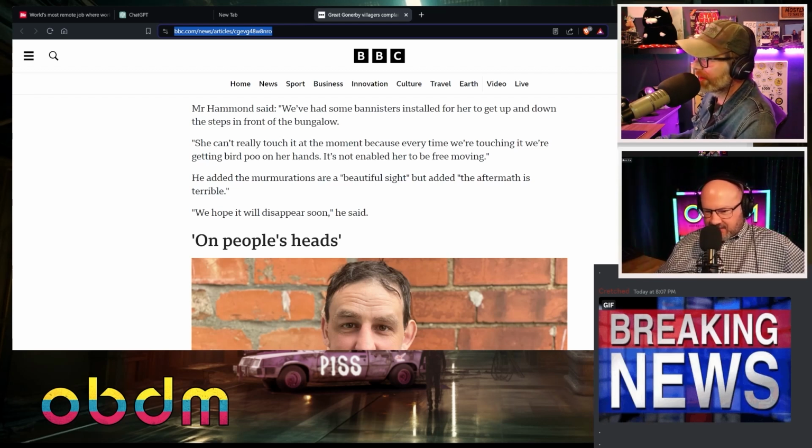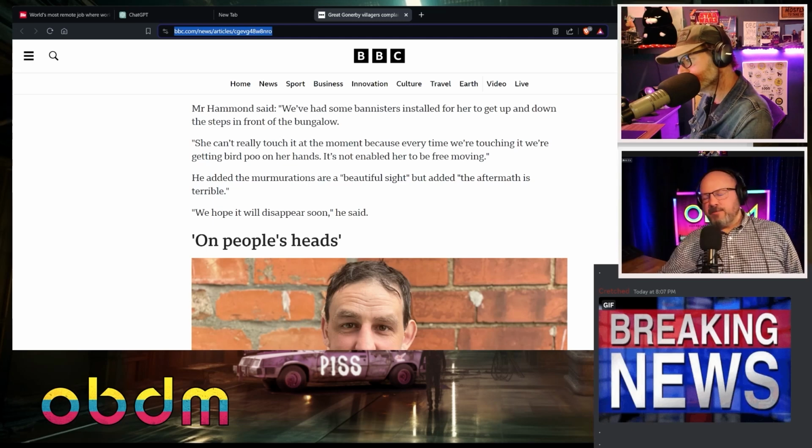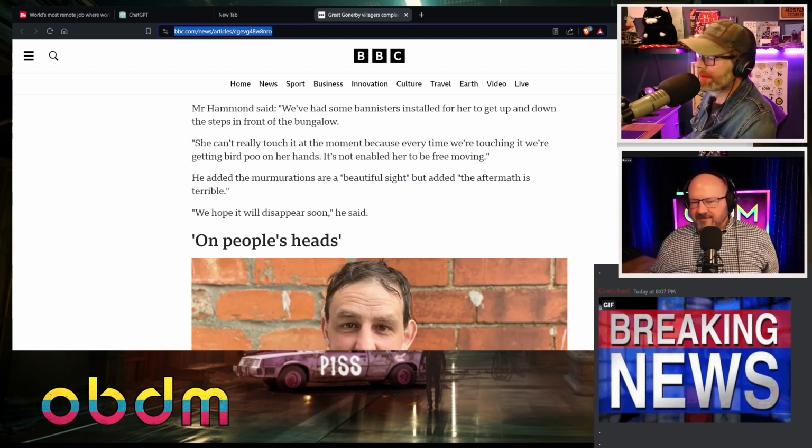Mr. Hammond said, we've had some banisters installed to help get up and down the steps in the front of a bungalow. She can't really touch it at the moment because every time we're touching it, we're getting bird poo on her hands. It's not enabled her to be free moving. He added the murmurations are a beautiful sight, but added the aftermath is terrible. We hope it all disappears soon, he said.